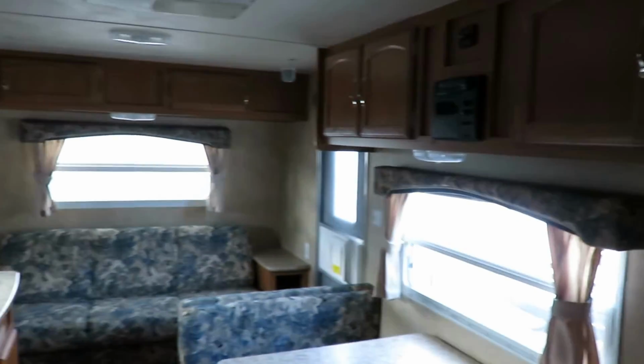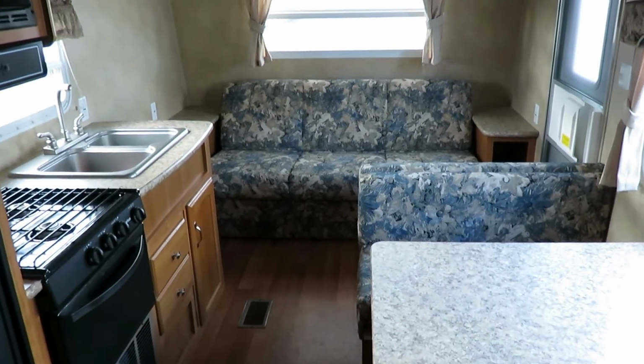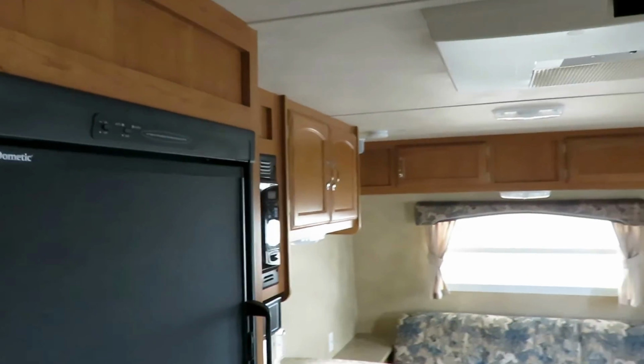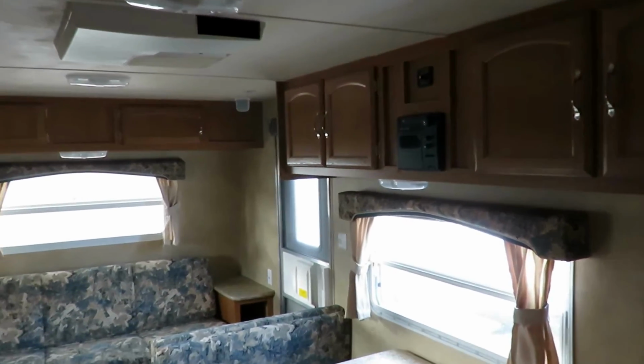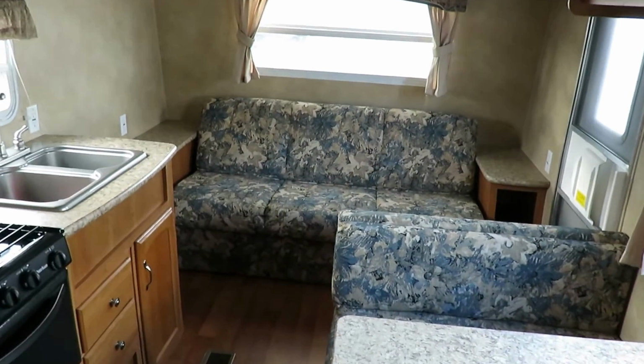Overall, I'm pretty happy with what I see here. Like I said, Mother Nature took the awning off. But again, if what you're looking for is something simple, basic, not expensive, easily towed, 4,185 pounds on a tandem axle on a short length, this is a great little camper. Get you out of a pop-up, be your first family camper, whatever it's going to be.